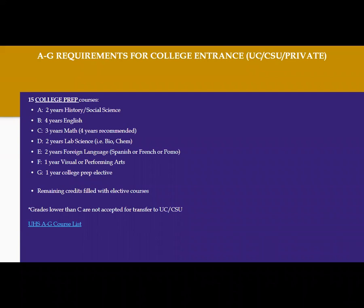Ukiah High offers Spanish, French, and Pomo. Category F is 1 year of visual and performing arts, and category G is 1 year of a college prep elective. Be sure that that elective is a college prep. We do offer lots at Ukiah High. Just want to double check that piece. Any other courses you take in the A through G categories will typically end up in the elective section. However, you may choose when you're applying to UCs and CSUs. Know that you must earn a C- or higher in these classes in order to meet A through G requirements.